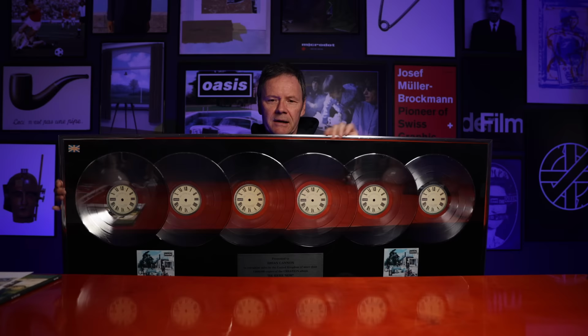Another interesting Be Here Now piece, now this definitely is not for sale. This is my presentation disc awarded to me by Oasis for doing the artwork, obviously, but this marked 6 times platinum of the record. And look at that. How's that?